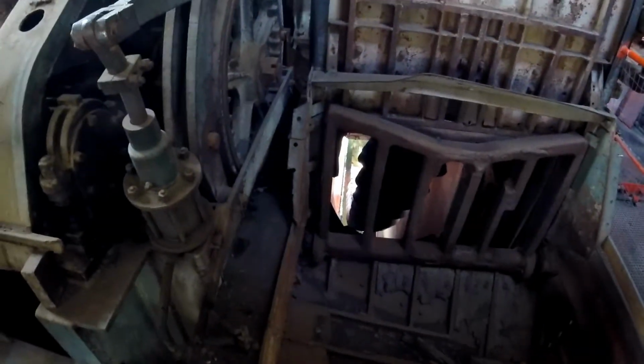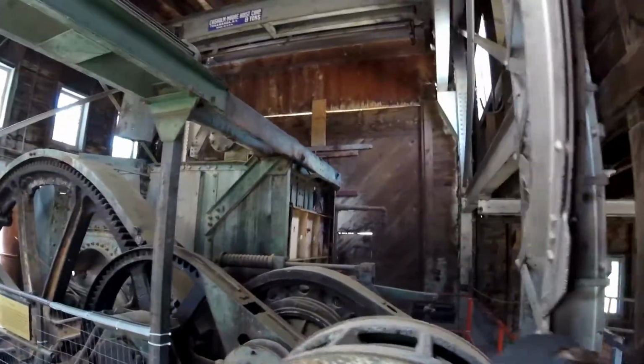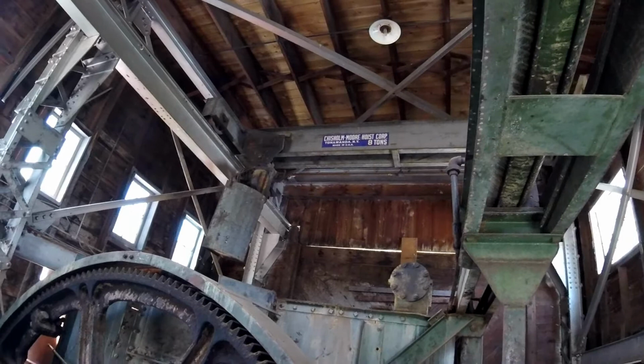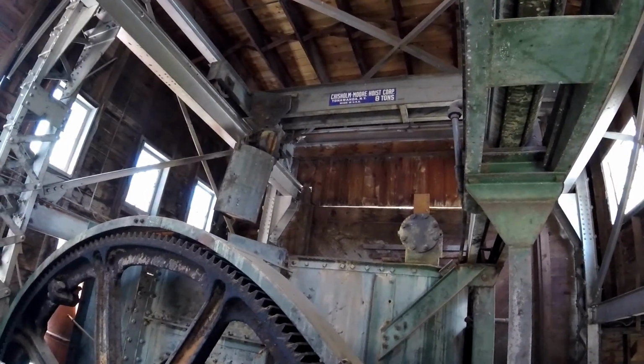See how much that drag line sagged down in there. Chesapeake Hoist Corporation, 21 New York, made in USA, 8 tons. That's just that hoist, though. Okay. Yeah, it's just the gantry hoist. That would roll back and forth, and they could pull stuff out of there, do whatever they needed.